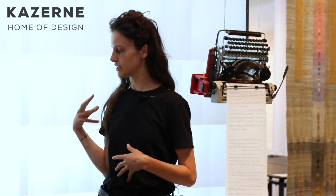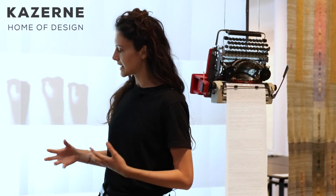What I try to do in the Moving Alphabet is make this question more tangible and maybe more experienceable. It's basically a typeface, but not based on the shape of a letter, but based on the movement of a letter. So you're reading the movement of your hands, both the movement of handwriting and the movement of typing. By this I try to illustrate more clearly what the differences are between these two tools, so to say.